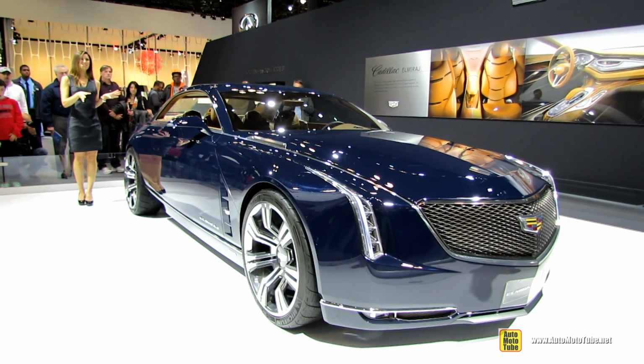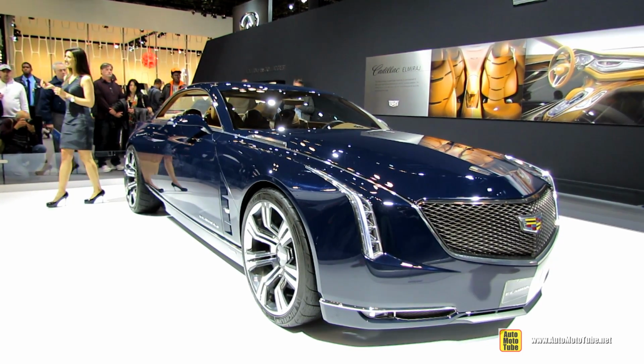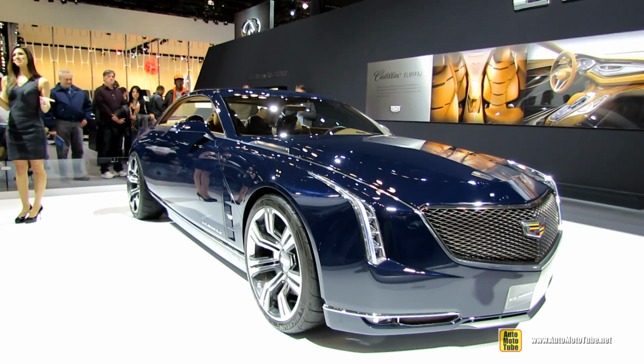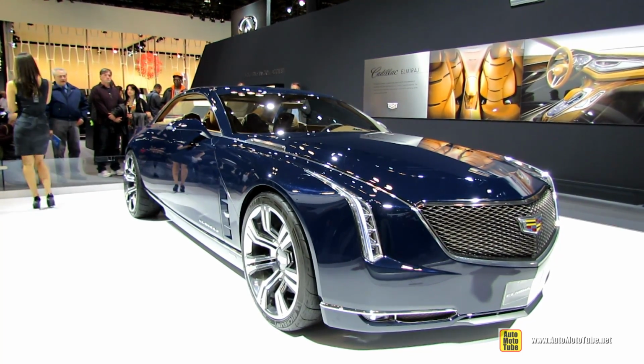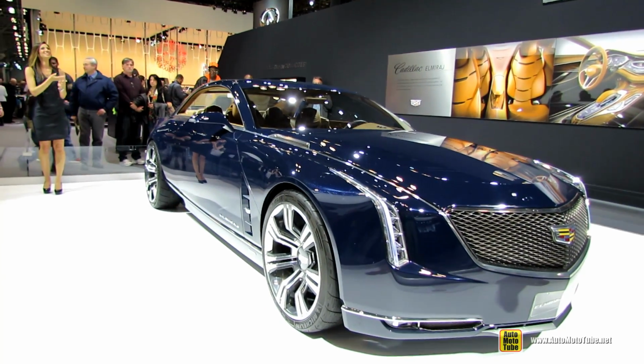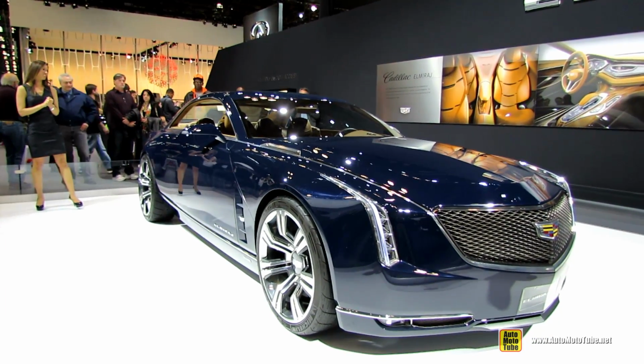But as you look at this vehicle, I'm sure you're looking and noticing styling traits of a Cadillac we used to make back in the day. And it's specifically the 67 Eldorado. Absolutely. So between those two sources, that's where they've actually developed the name of this vehicle.